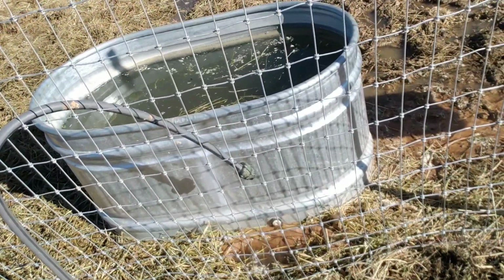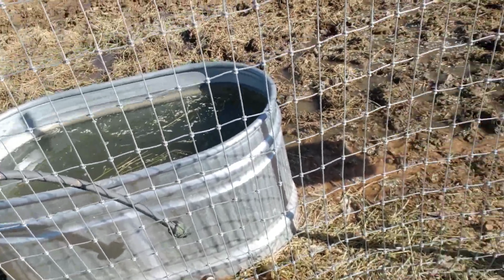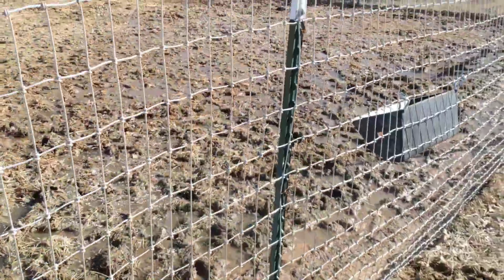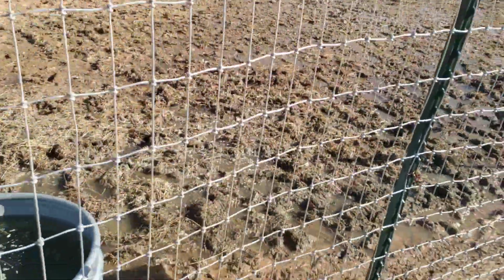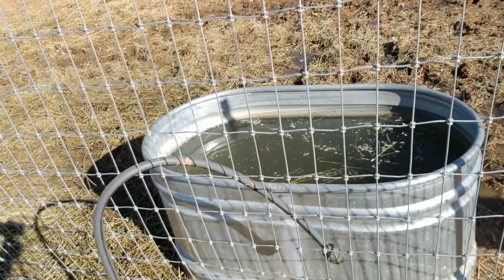I wanted to share with you my morning fail. So I came out this morning to fill up the horse's water, and then 2 hours later I came back and found it like this because I forgot that it was running, and you can see it ended up filling up quite a bit of the pasture. And I came back out and the water bucket was no fuller.